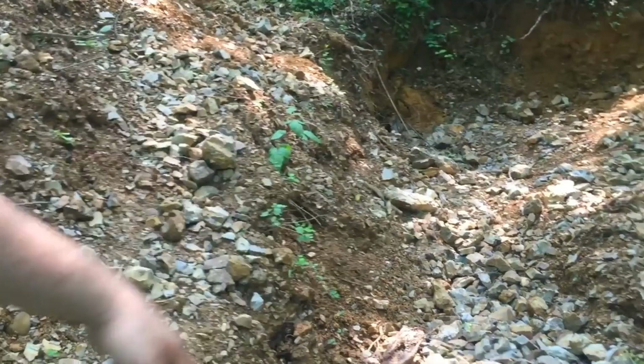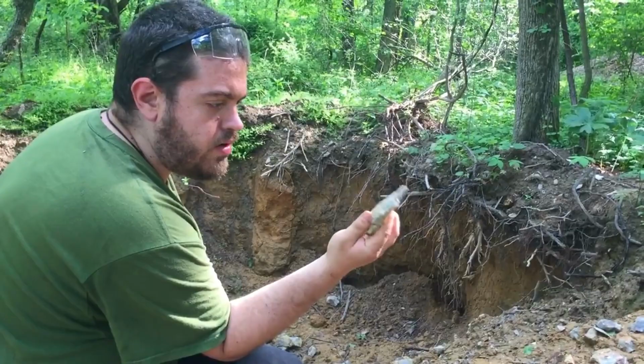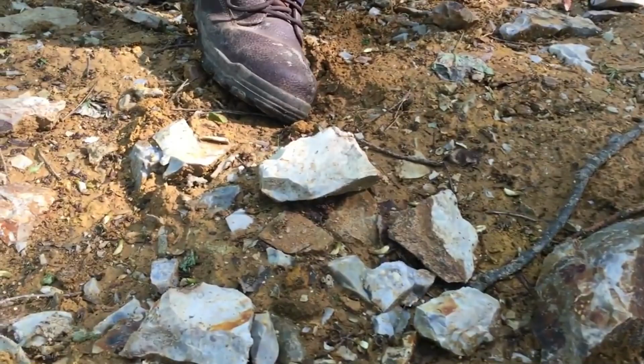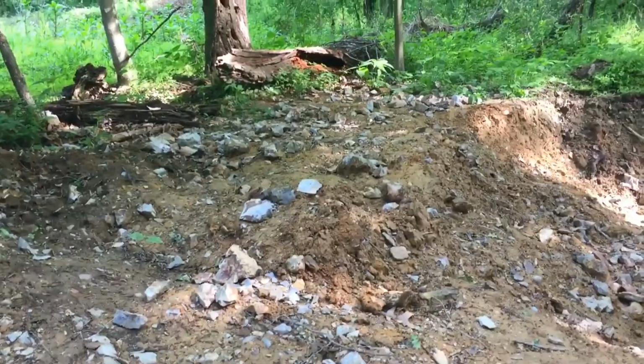So this is the pit here. The rock is gone, but it looked like this, and some people from the Wooded Beardsman's channel might recognize this material from his Easter egg knife giveaway. But there's not much left of this rock. So when the rock is gone, the rock is gone. That's it. There's nothing big enough for a knife of that size out of that material again.